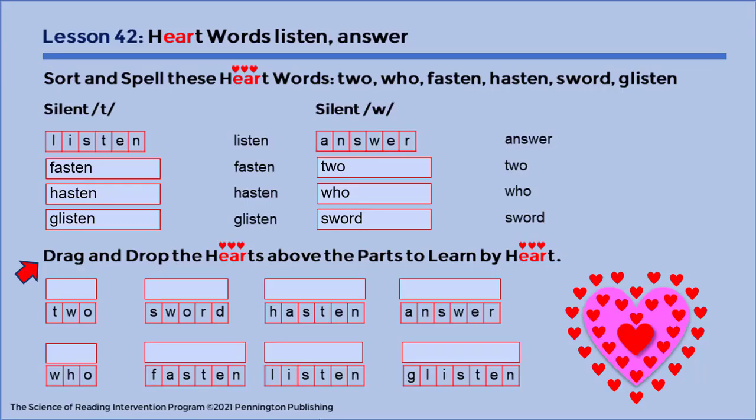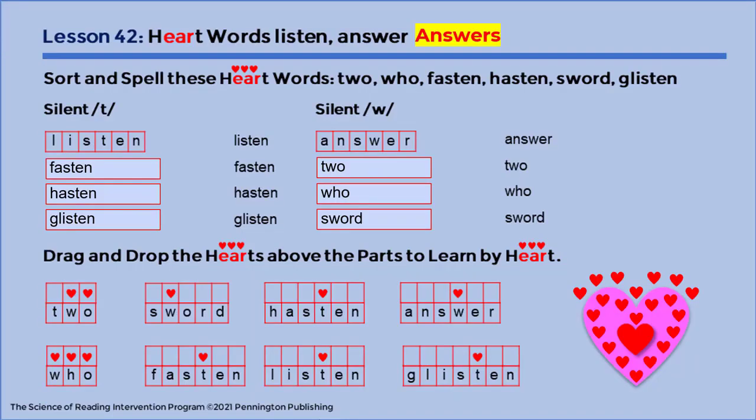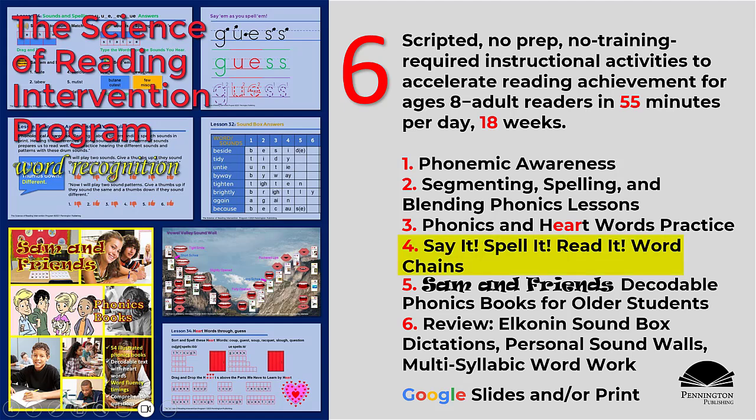Drag and drop the hearts above the parts to learn by heart. If using print copies, draw a heart above each irregular sound spelling. Review the answers and correct if you need to do so. Activity number 4. Say it, spell it, read it, word chain.